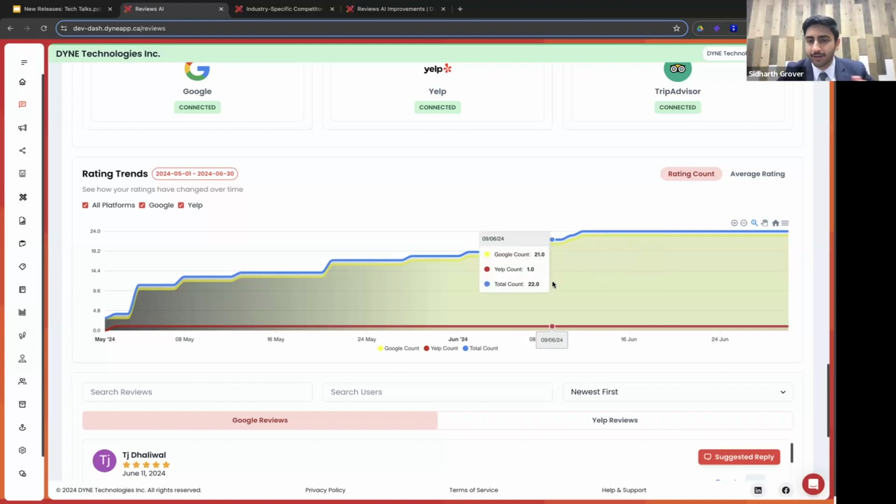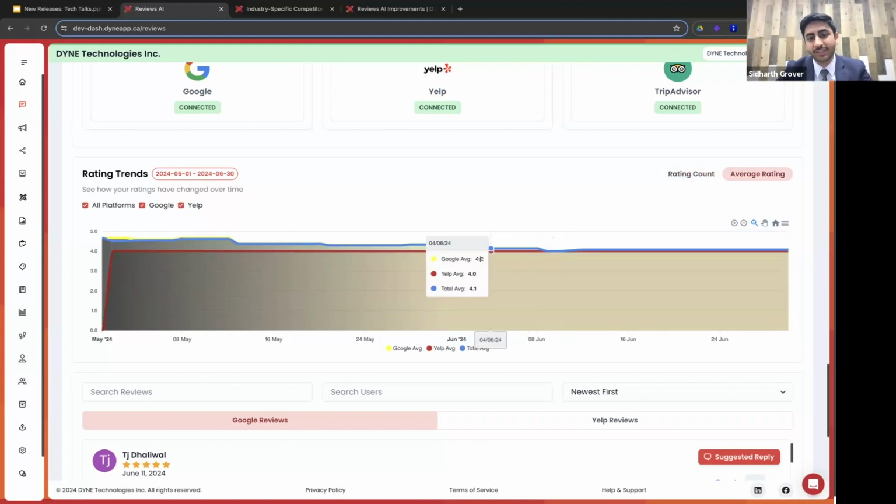This is a graph that outlines exactly how many reviews you've gotten over different periods of time, which is where you can actually track if your QR codes are working, or you can also see the average rating that you've gotten for your restaurant over the period of time. So as you can see, I started out with a Yelp average of 4.0 and a Google average of 4.7. And now at the end of June, I'm actually at 4.1 for Google and 4.0 for Yelp.